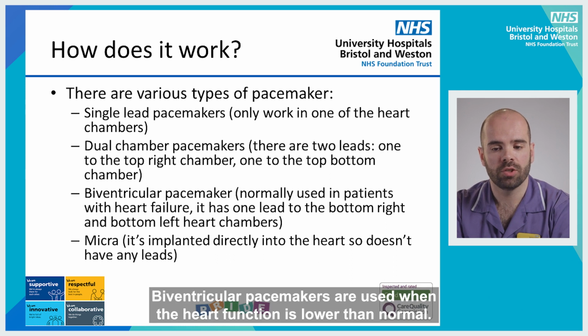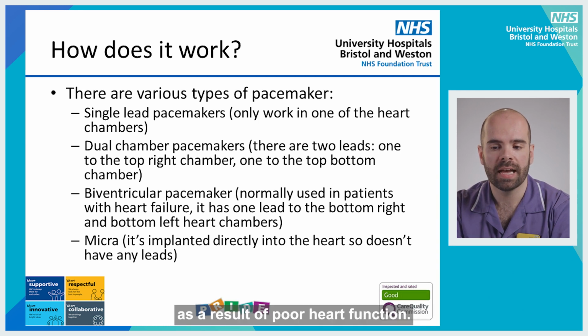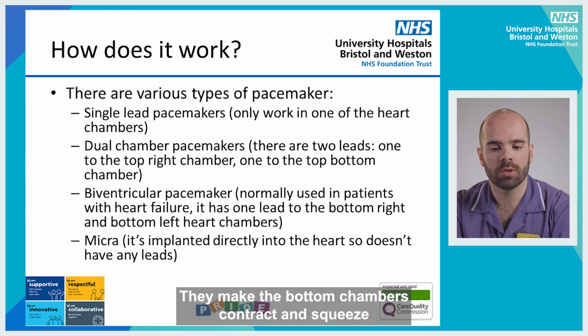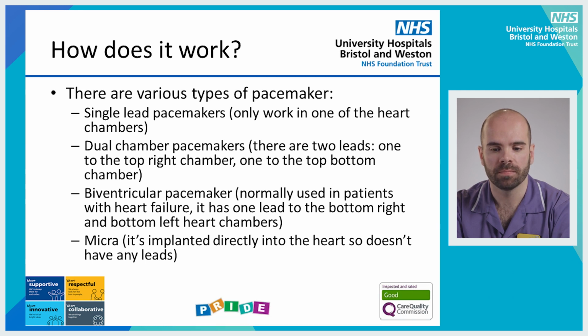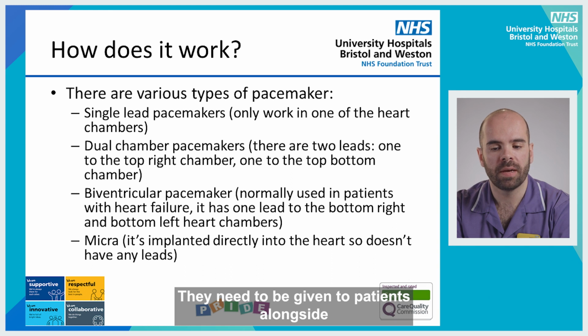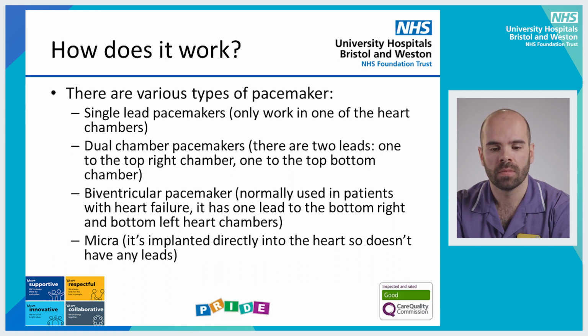Biventricular pacemakers are used when the heart function is lower than normal. They can be really helpful in patients with breathlessness as a result of poor heart function, but they are not suitable for everyone. They make the bottom chambers contract and squeeze the blood in synchrony, maximizing your heart function. They need to be given to patients alongside a good drug regime to be most effective.